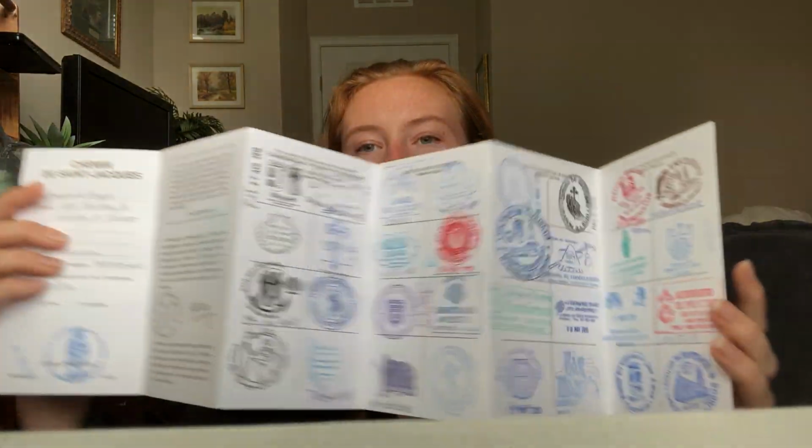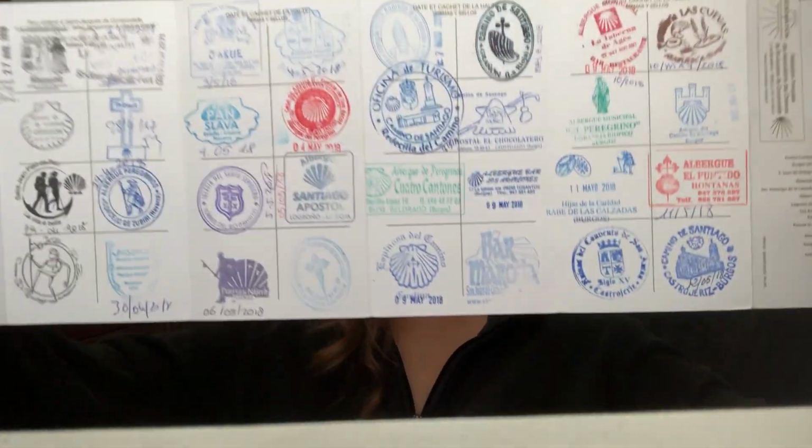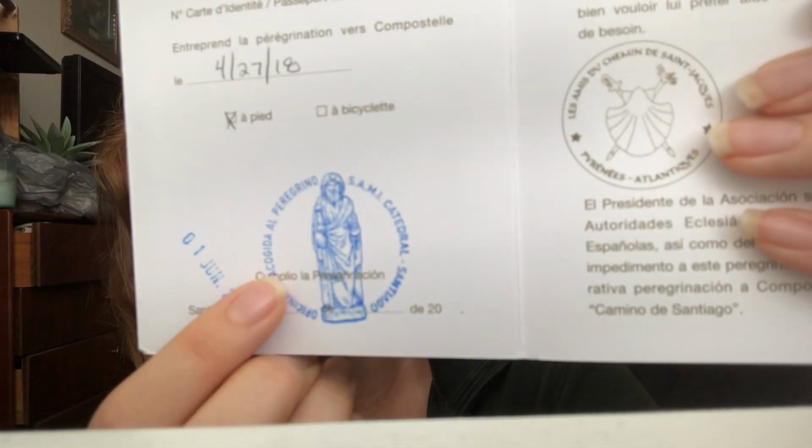And then I ended up with two Camino passports as well. These are really cool. These are like my favorite part. Not my favorite part, but one of my favorite parts. And yeah, you get a little cool stamp every place you go along the way. This is the finish one. It tells you the date that you finish, or whenever you go to the pilgrim office.